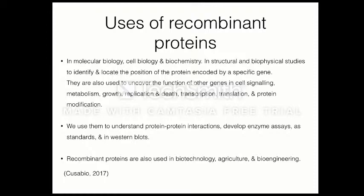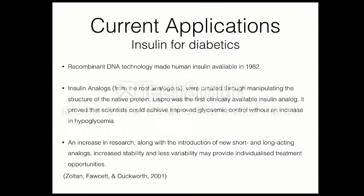Recombinant proteins are used in biotechnology, food production, agriculture, and bioengineering. For example, the breeding industry uses enzymes to add to animal feed to increase the nutritional value of the food, reduce feed cost, and support gut health. I will now discuss two current applications of this technique, insulin for diabetes and vaccines for influenza.